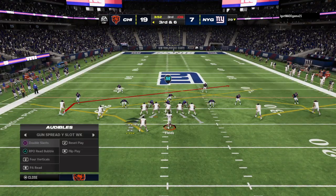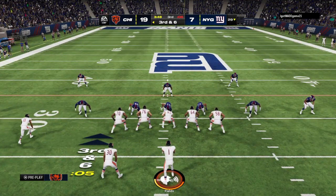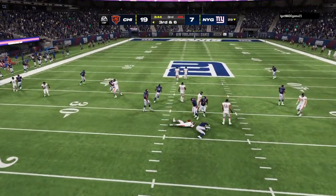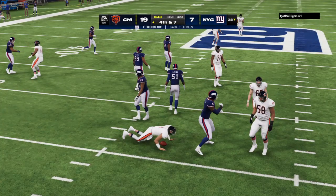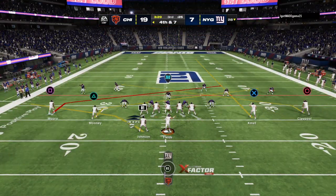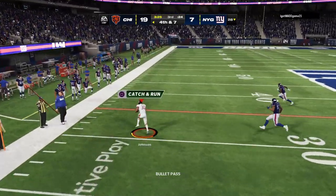I think their halftime adjustments, what they talked about, maybe it was just a little inspirational speech. Who knows? But it looks like they're ready to go. Nowhere for Fields to turn, and down he goes. It looks like the offense isn't going anywhere. They're going to go for it on 4th and 7, and they are going for it.